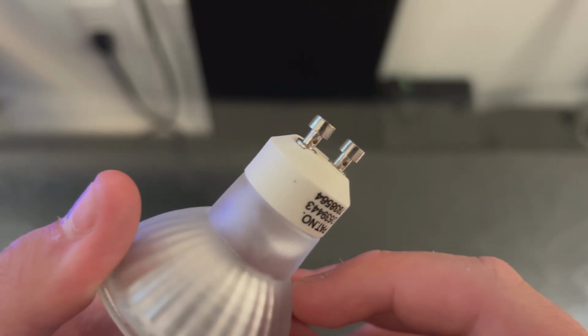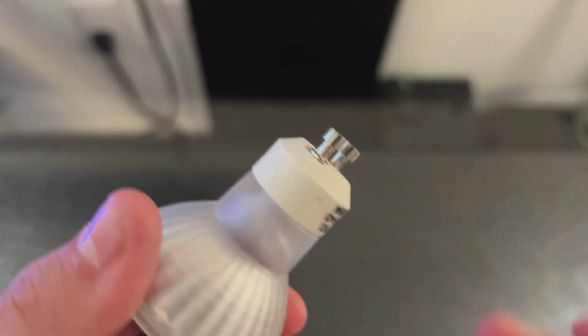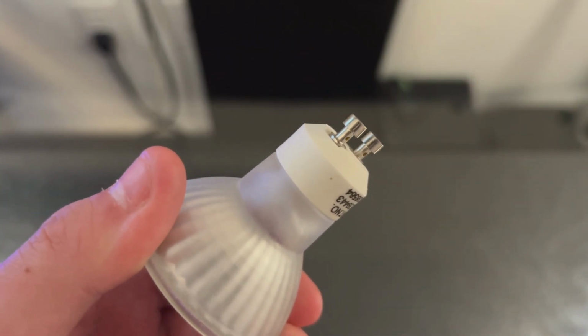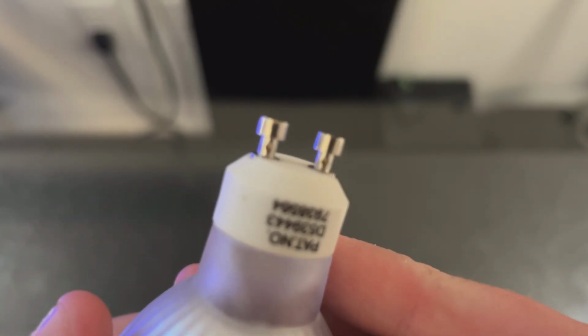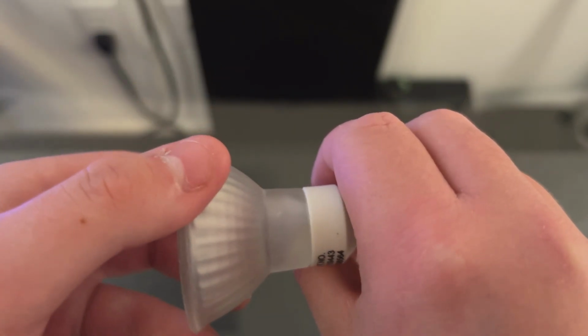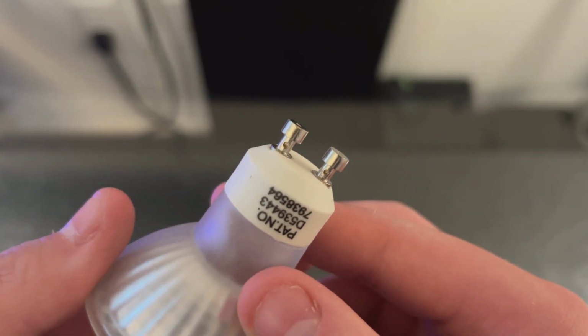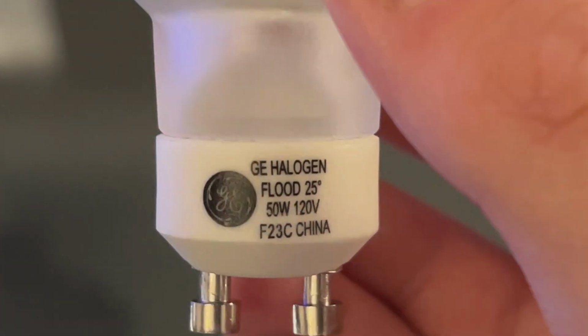Then here's our GU10-based nice ceramic material, of course, because this bulb gets super hot, and if it were plastic, it'd probably melt. And the two pins that you just put into your socket, and then you twist it, and that locks it into place. Then here's the etch on the bulb. Let's zoom in on that.